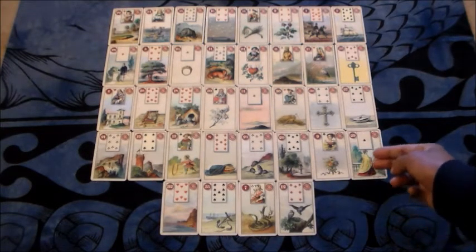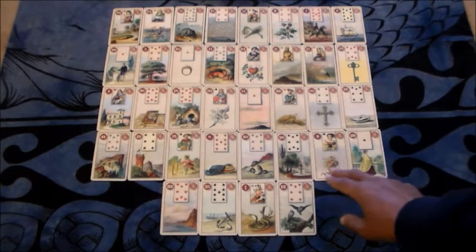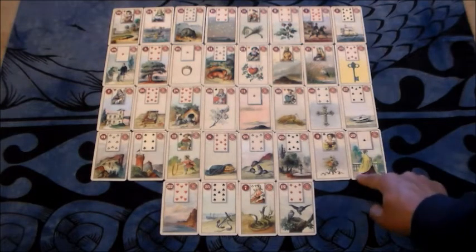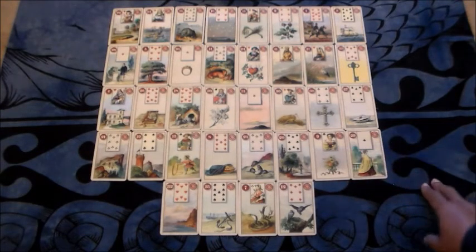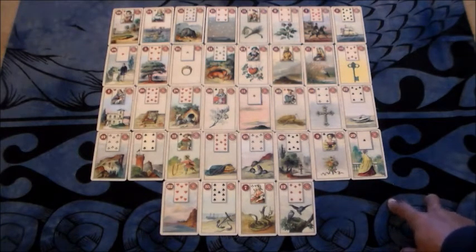And then with bouquet being immediately behind her, this could be some sort of surprise. You know, she recently had some sort of surprise, and that would play into the part that her back is to bouquet, so she didn't see it coming, right? So it's a surprise from her past that she didn't see coming.